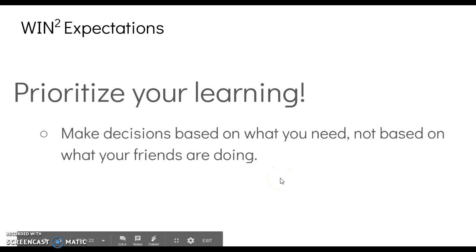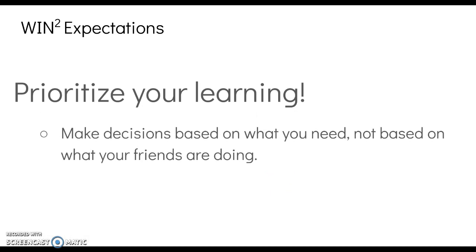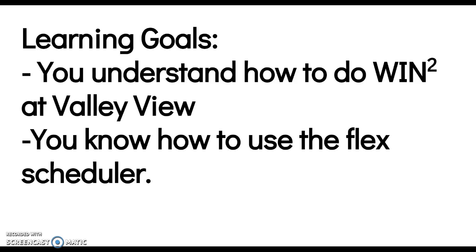Lastly, make sure that you're using this freedom to prioritize your learning, what's best for you. So make decisions about what you need, not decisions about what your friends are doing. That's the whole goal of WIN time, so that you have some freedom and opportunity to get the things that you need to do well this year.